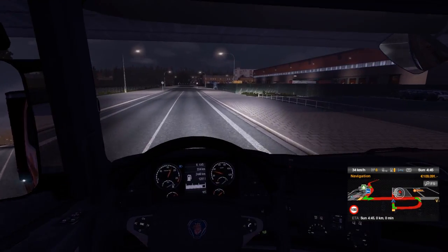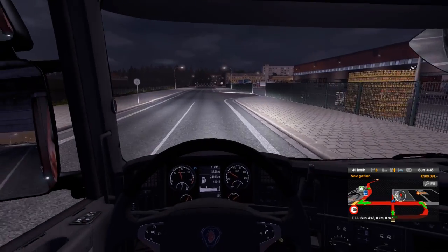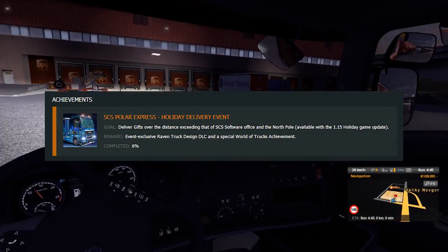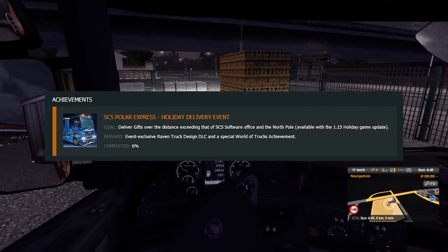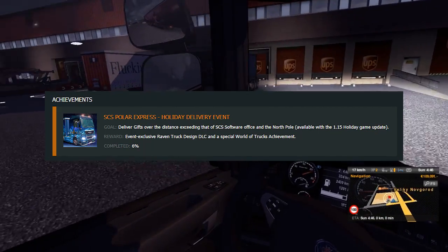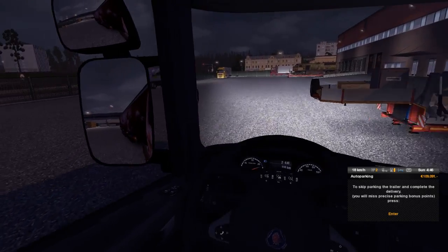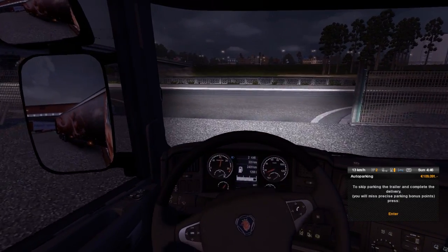Okay, well anyway, this is our destination up here. So hopefully once I've got this dropped off, it will update the World of Trucks page pretty quickly, and from what I saw it should give me either an amount that I've already completed or how much further I have to go until I complete this achievement to unlock the super special DLC. Anyway, let's just pull out here, then we'll park it up.